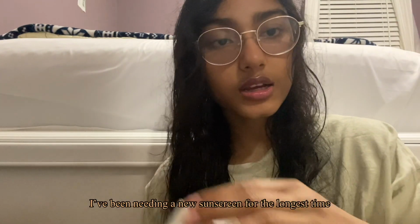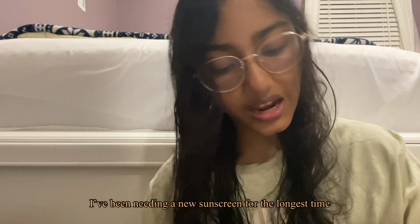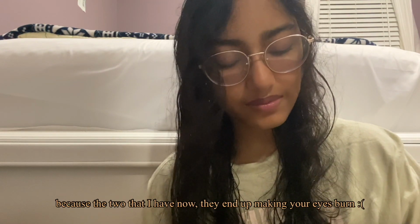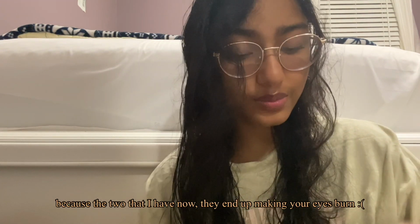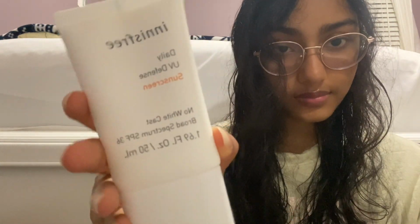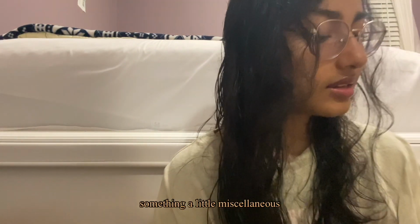The Innisfree Daily UV Sunscreen. I've been needing a new sunscreen for the longest time because the two that I have right now end up making your eyes burn, and it's so sleek.